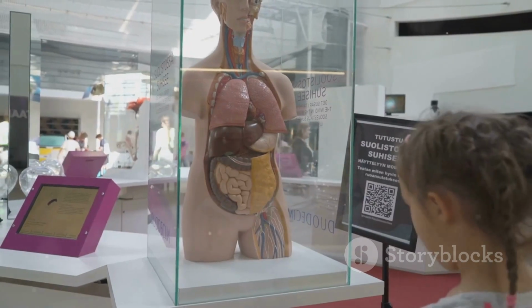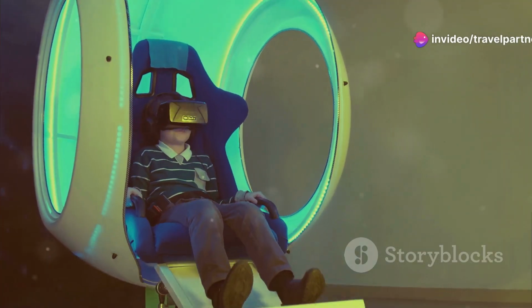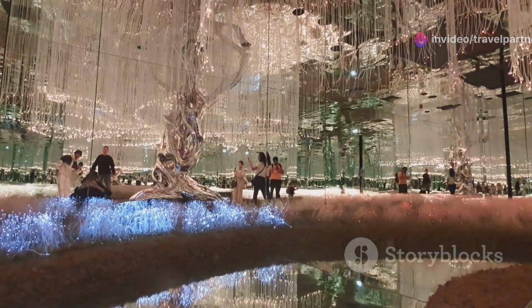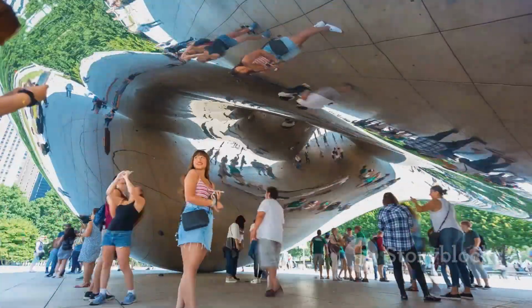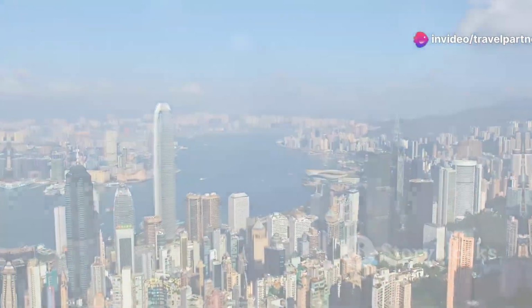You can explore the inner workings of the human body, experiment with the laws of physics, and even blast off into space, virtually of course. One of my favorite exhibits is the World of Mirrors. It's basically a giant optical illusion playground where you can laugh at your distorted reflection and take some seriously trippy photos.